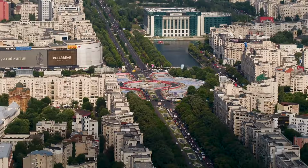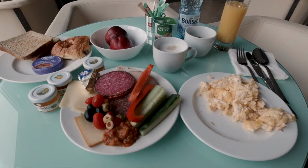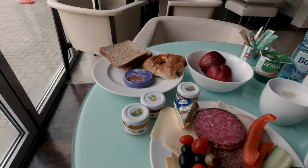Street, having breakfast. All right, another great breakfast here. This is the Doubletree Hilton in Bucharest, Romania. Scrambled eggs, assorted crudité, and ham, meat, cheese, things like that. Pain au chocolat, toast, fruit, coffee, espresso, juice, water.